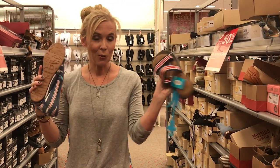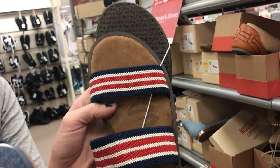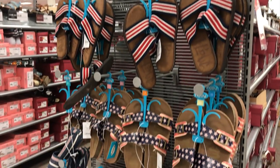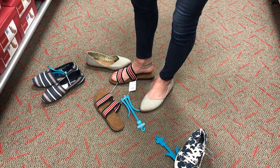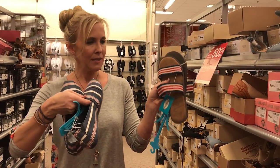But here's these new ones. It's the same brand, Mad Love, and they're great for 4th of July and super comfy and cute. These guys are $19.99. How cute are those? I'm actually buying both of these. Since they're buy one, get one 50% off, one's gonna ring up at $10 and one's gonna ring up at $19.99. So basically $30 for 2 pairs, $15 each. Not like a mega hot deal, but not bad for cute shoes and great for the 4th.